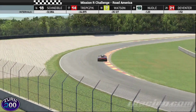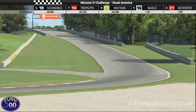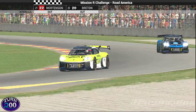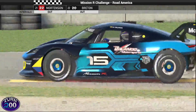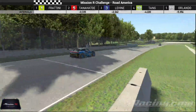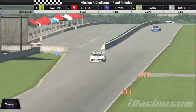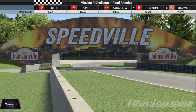Congratulations from Christian to Dario. Tanahato will take second. Matthew Levine in third. Robert Tang then will finish in the fourth position. Marlon Orlando will round out your top 5. Some tough races for a couple of the regulars. Maxime Grenon in 9th, Olivia Hayward in 10th, J.J. Wang in 13th.